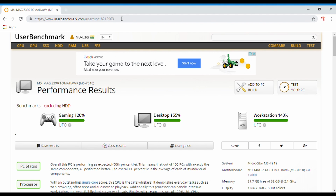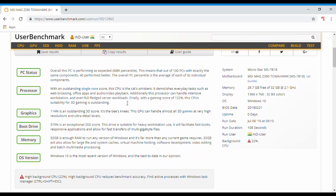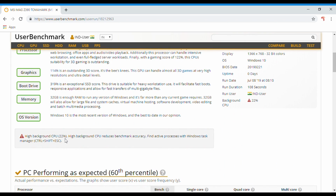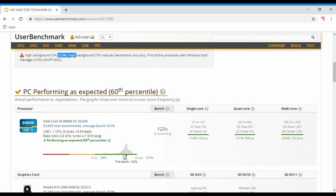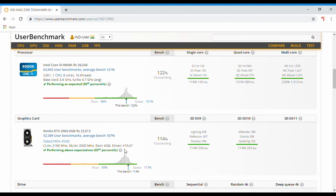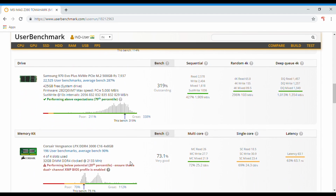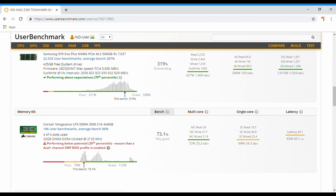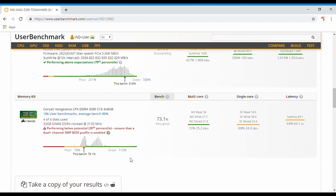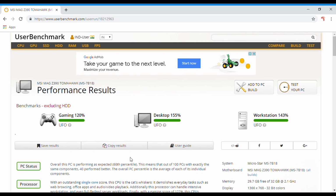So here's the benchmark, and you can compare your PC components to other similar components. As you can see here, there's 22% background usage, so the result may be affected. So let's see, the 9900K is performing great. As I told you, the AMP edition is better and it is performing better than other 2060s. The 970 is performing good. On the Corsair Vengeance 3000 megahertz, other brands or other frequencies are performing better. So this is about the benchmark for this PC.